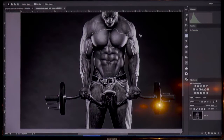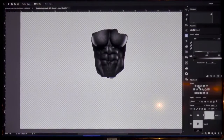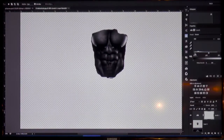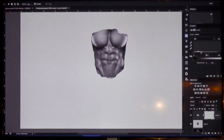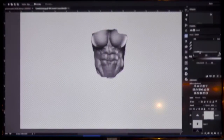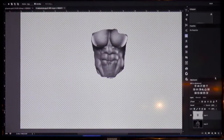You are so wrong. We're going to hit Control J and put that part of that gentleman's body on its own layer. And it looks a little dark to me, so I'm going to give it a levels adjustment and see if I can brighten it up some. Okay, and then I'm going to right click and merge that down, because I'm going to carry this part of this guy into the other picture, and I don't want to take the adjustment layer with me. So I've merged the adjustment layer down into that.